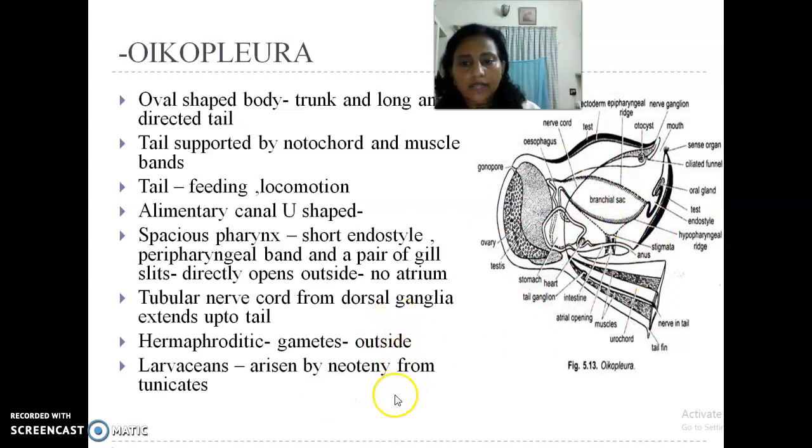Larvaceans are supposed to have arisen by neoteny from the tunicates. Tunicates, by attaining neoteny, have modified to form the larvaceans. That's about the features of the class Larvacea. So that's all about it. Thank you.